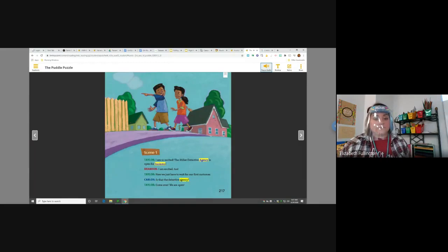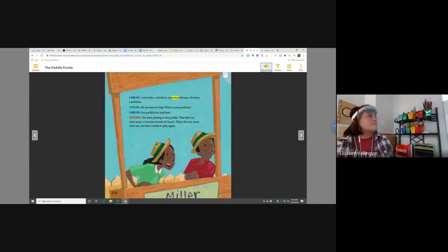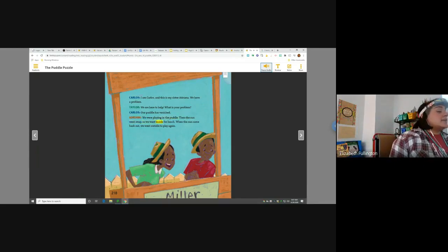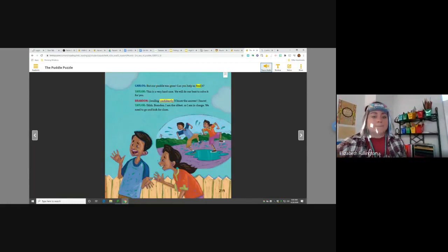Carlos: Is that the detective agency? Taylor: Come over. We are open. Carlos: I am Carlos, and this is my sister, Adriana. We have a problem. Taylor: We are here to help. What is your problem? Carlos: Our puddle has vanished. Adriana: We were playing in the puddle. Then the sun went away, so we went inside for lunch. When the sun came back out, we went outside to play again. Carlos: But our puddle was gone. Can you help us find it?